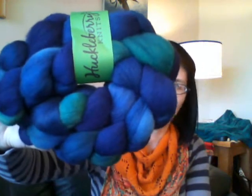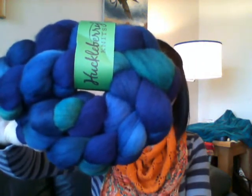I don't know. So this is the color that I got. It's called Under the Sea. It's 100% Polwarth, 4 ounces. It's not superwash, it's just regular old Polwarth. Let's turn it this way so you can see. There's these darker blues. This is actually kind of a purpley blue, because the blue that my screen puts off always changes a little bit, but it's more of a purpley midnight blue. And then more of just a blue. We obviously have the greens, and then the lighter blue here. Anyway, very pretty. I'm anxious to spin this up.